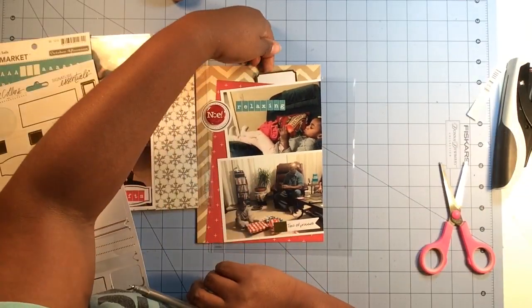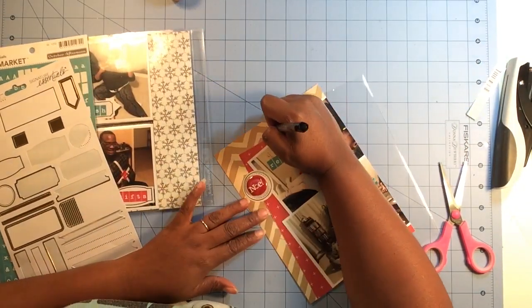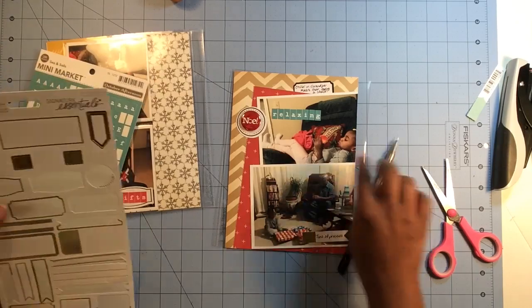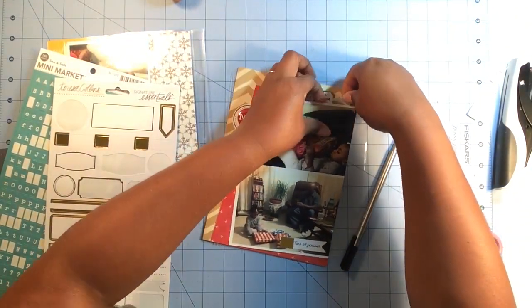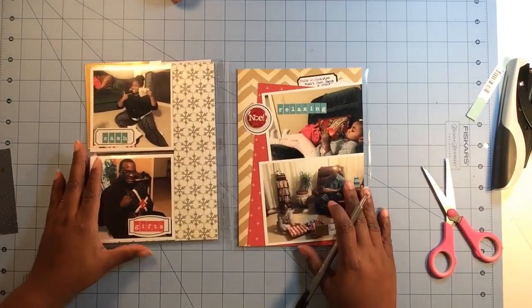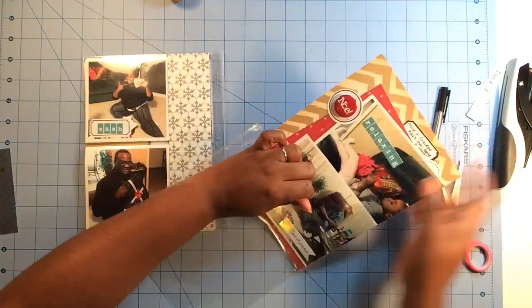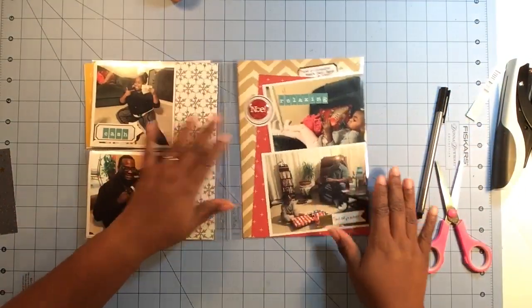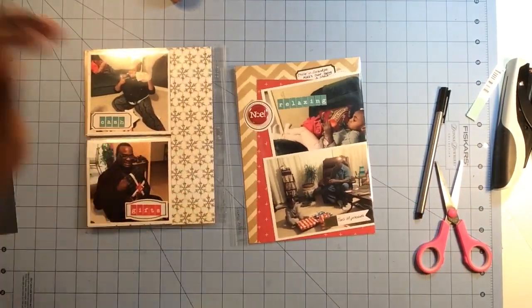So that Noel flare I got from Michael's, is probably from Recollections or something. And then I added another one of those labels at the top, and I just said chillin' in Grandpa Mac's chair eating a snack. And just a little bit more embellishing there, and then I think I'm going to call that page good. Okay, so I think I'm finished with that one. I'm going to put that in the page protector. And then I'm going to go on to, I believe, Christmas Day.